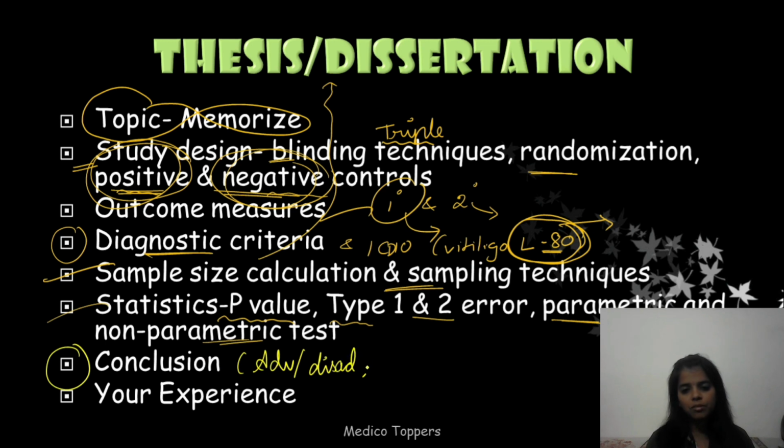So whatever it may be, your result may be positive or negative. That doesn't matter, because in case of research we can expect anything that is not in our hand. So you should have a clear-cut idea regarding your disadvantages also, what was wrong with your thesis and what could be done to improve your thesis. This clarity should be there for explanation.